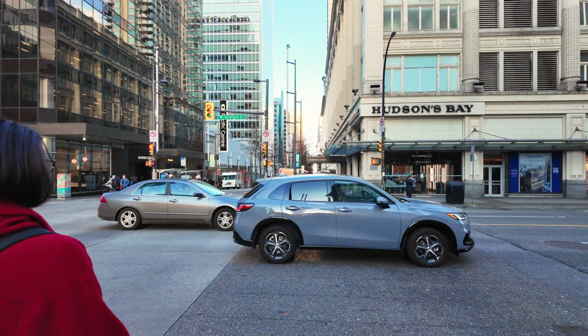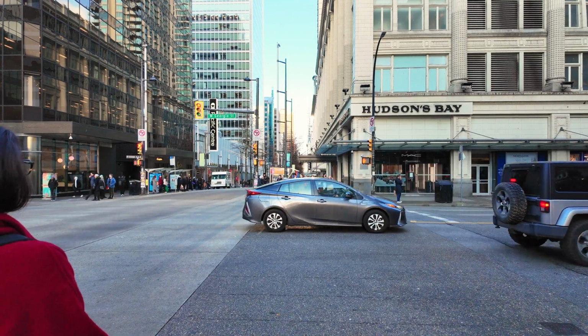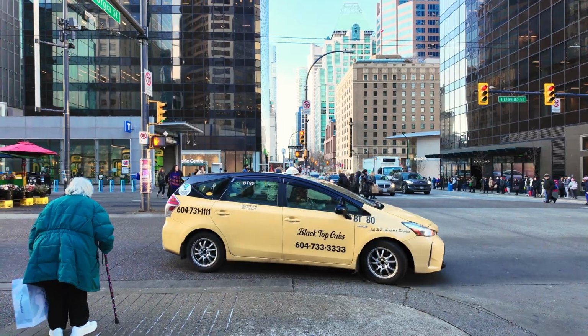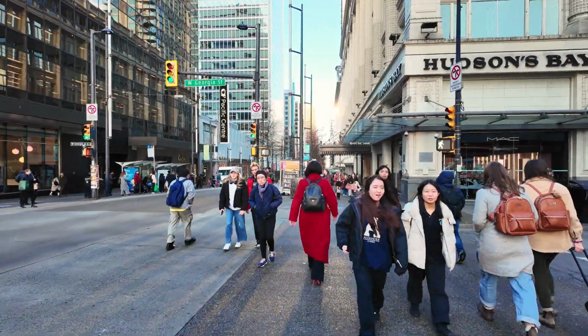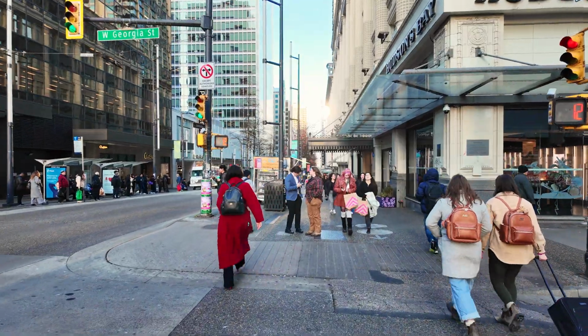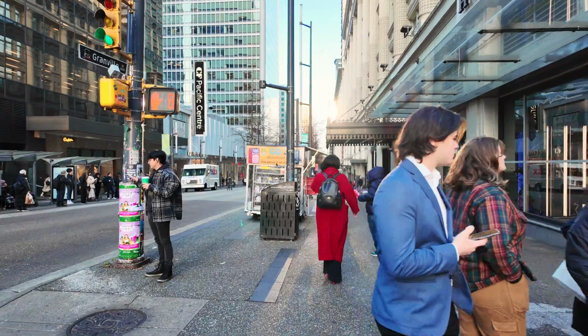So there's just naturally a lot of people around here, plus the office crowd. So this will be the intersection of West Georgia and Granville Street. And we'll cross. And we're walking past the Hudson's Bay, and the building's called Hudson's Mall.